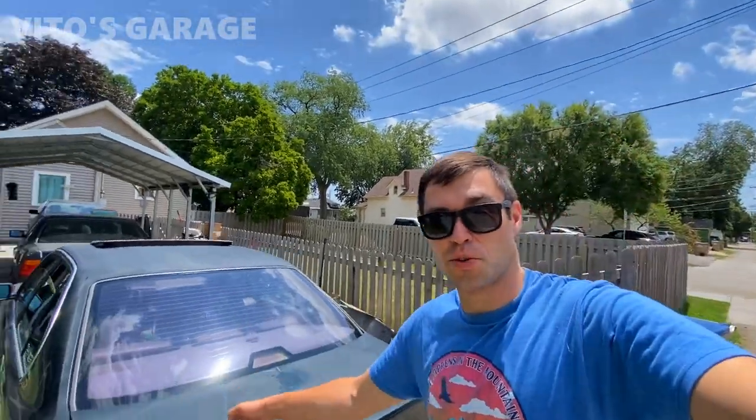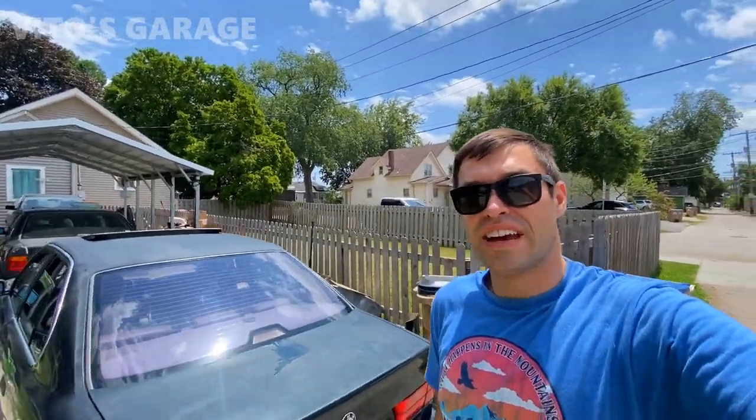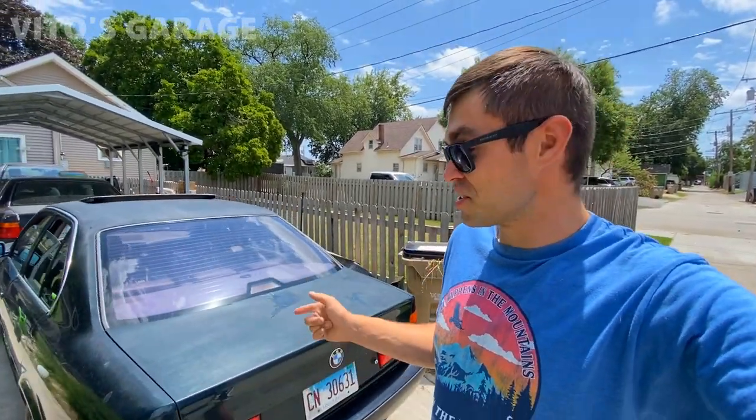Today's gonna be a really amazing day because we're taking this amazing old school BMW on an 8-hour road trip. It's gonna be a lot of fun and I can't wait to experience that in this amazing machine. We've actually done a lot of work to this car with Leo.